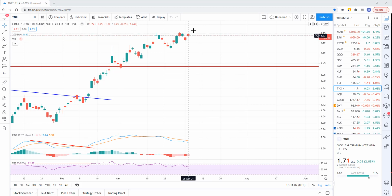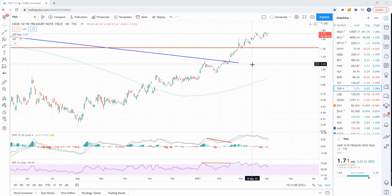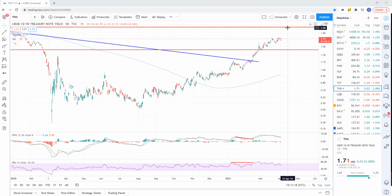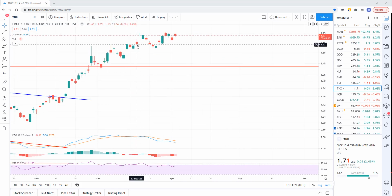If this continues to trend higher, and it is trending higher, I mean, you can see here clearly in an uptrend right here on this daily chart. So a move higher should be bearish for tech stocks and the market in general. Right, we've been consolidating the last couple of days.